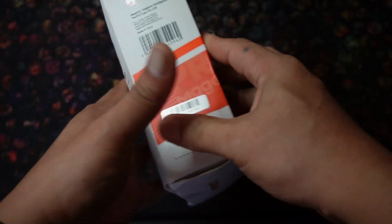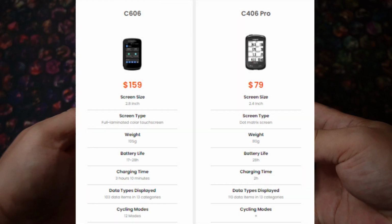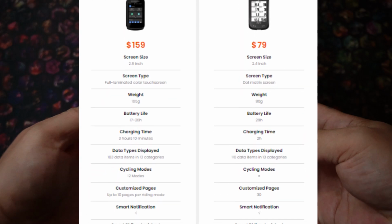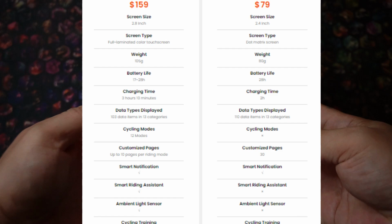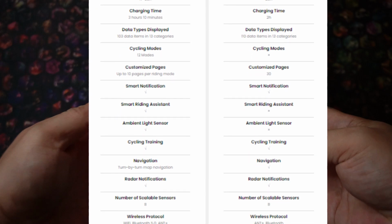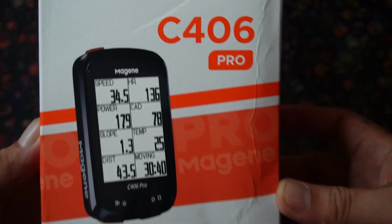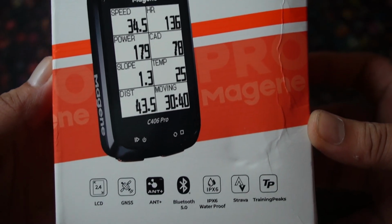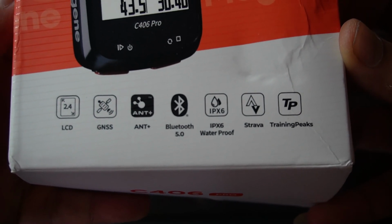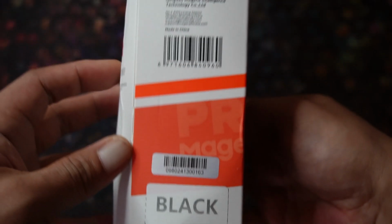Hope everything's fine. The Magene c406 Pro is just one of the various bike computers offered by Magene. It is a step below the flagship model, which is the C606. The flagship offers a color screen and Wi-Fi connectivity to name a few, but with this, it's now heavier, has less battery life, and double the price. No thanks. The Magene c406 Pro offers a 2.4-inch monochrome backlit screen, waterproof, GNSS navigation, Strava uploading, and training features.